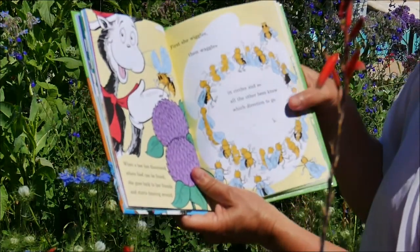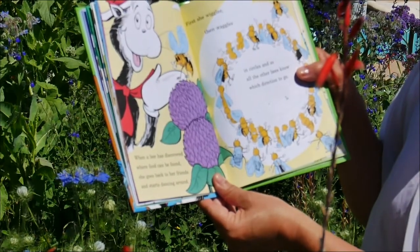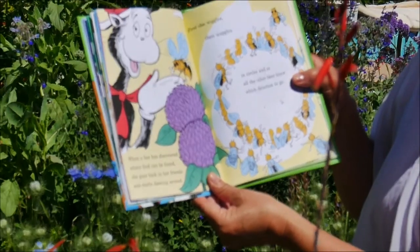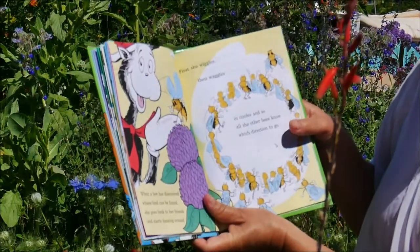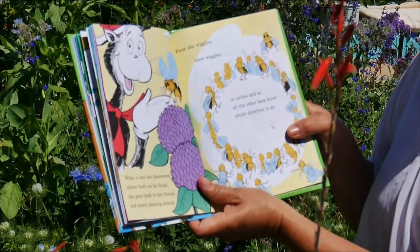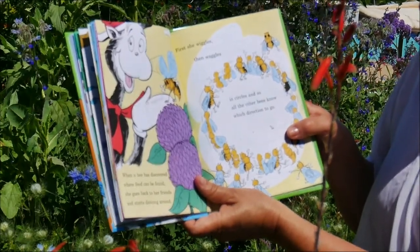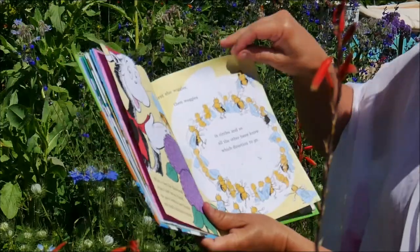When a bee has discovered where food can be found, she goes back to her friends and starts dancing around. She wiggles and then she waggles and circles, and so all the other bees know which directions to go.